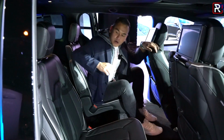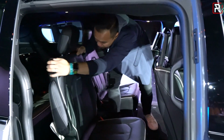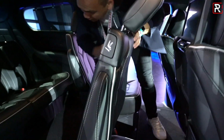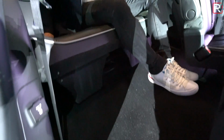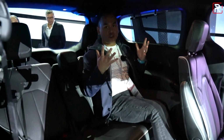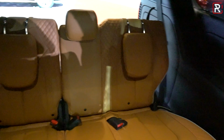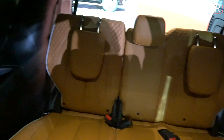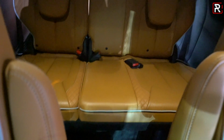Now, hopping into the third row of this vehicle, let me first show you how to get back here. If you pull this little lever right here, the seat slides forward to give you a nice opening. And unlike a lot of crossovers, minivans really give you a lot of space. This is a vehicle that you can truly carry 7 passengers in, and you can also carry a lot of their luggage, because most SUVs, when you have all the seats up, give you very little cargo capacity. Minivans obviously don't give you that compromise.